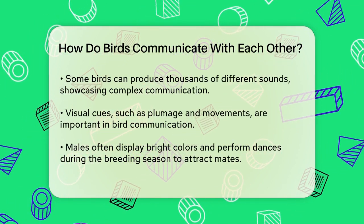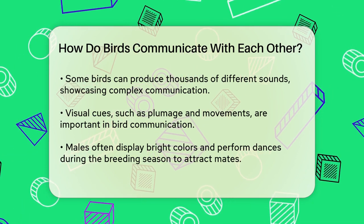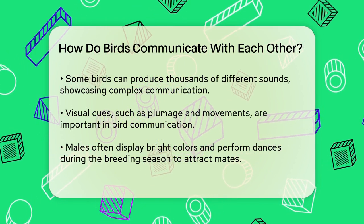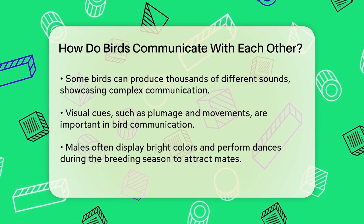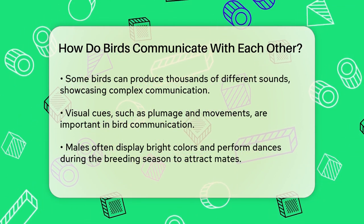But bird communication isn't just about sound. Visual cues play a significant role as well. Birds use their plumage, posture, and movements to convey messages. During the breeding season, males will often display their brightest colors and perform elaborate dances to attract mates.